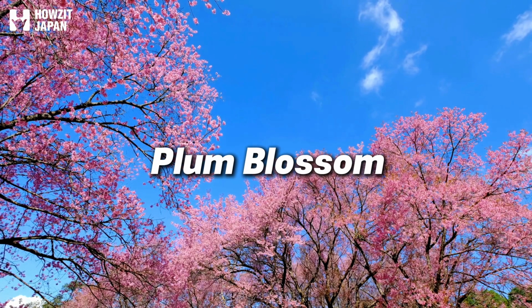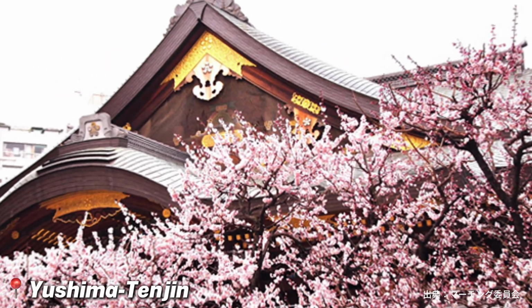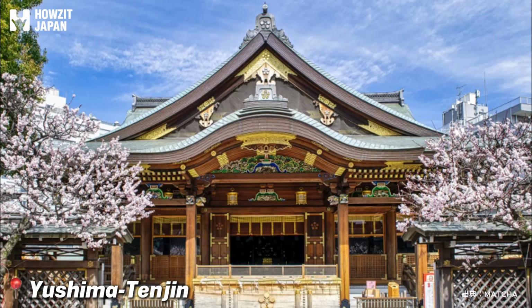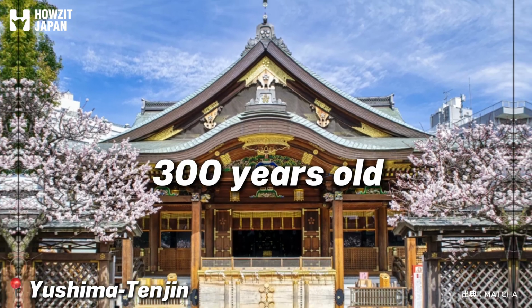While everyone's focused on cherry blossoms, let me show you something special. Plum blossoms! Actually, plum blossoms in Japan are just as beautiful as cherry blossoms for sure. But not many tourists know about plum blossoms. The Yushima Tenjin Shrine has been famous for its plum blossoms since the Edo period, with some trees over 300 years old.